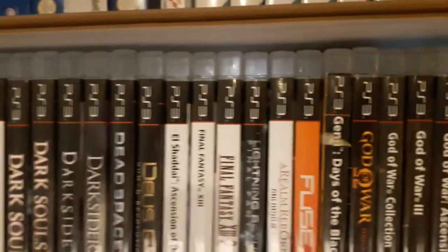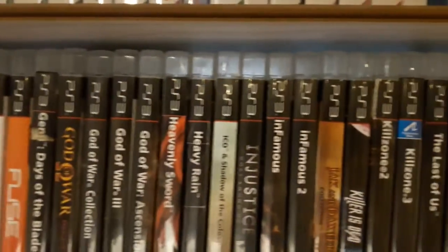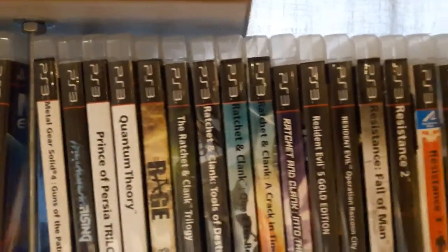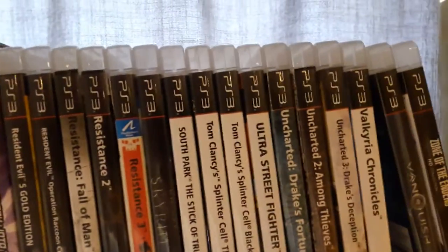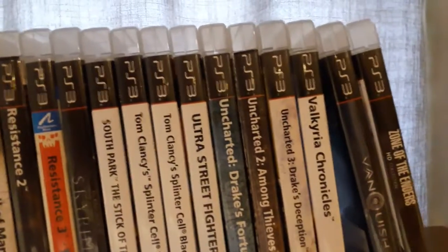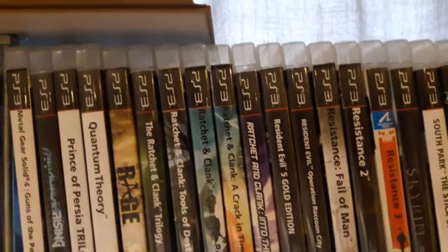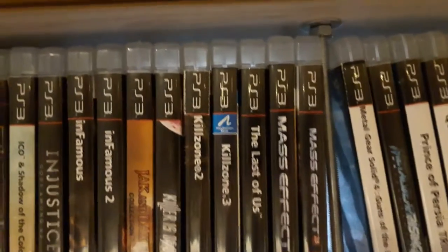Now, I'm not insane. I'm not blind. I am aware if you look really closely, you can see that there is a difference. And if you were to pull them out from where they are on the shelf and have a look through them and actually sort of get the sleeve out of the game case, of course you'll be able to tell. I've literally stuck a bit of paper where it's supposed to go. But that said, this is something I'm very happy with. A nice, clean, clear, consistent look.